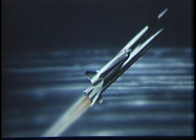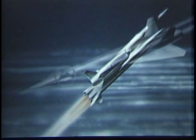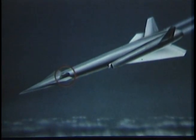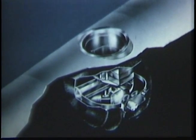The Navaho 2 will contain a stellar-supervised auto-navigator similar to the laboratory model to guide the missile to a range of 3,600 nautical miles with an error of not more than 1,500 feet at the target for 50% of the missile's launch.